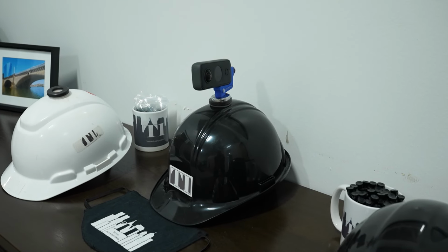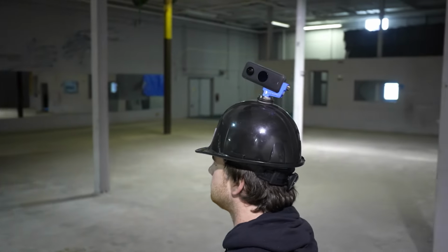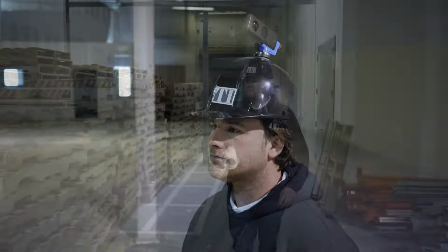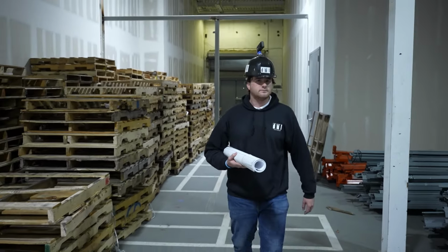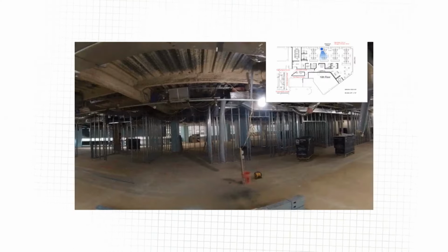One of the ways we do this is with our hard hat camera. With our camera, we can take our customers from A to Z with every phase of construction, even if they're not on site. If the customer ever wants to check out what phase of construction is the latest, they can go on the website and tour the space virtually.